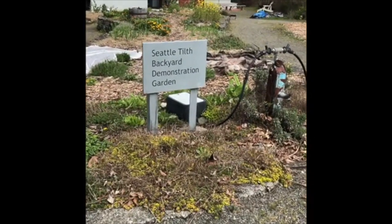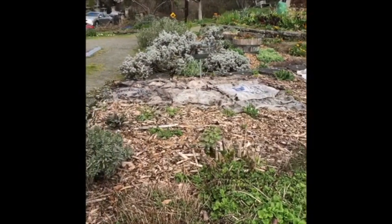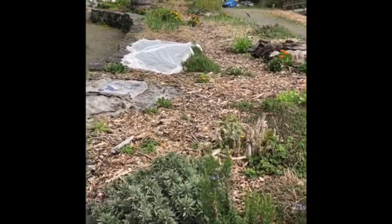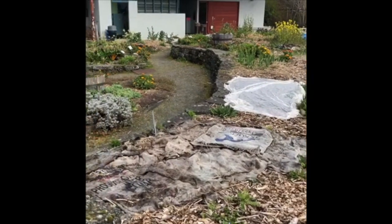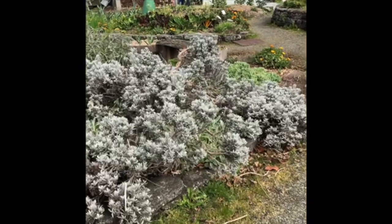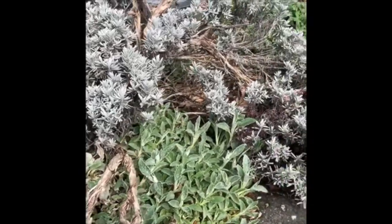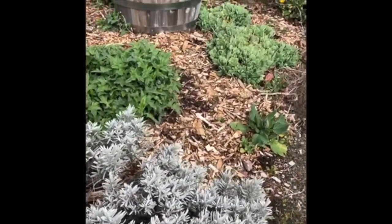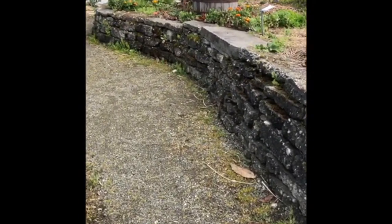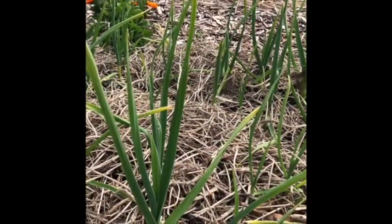Here we have the demonstration garden. All of the food produced in these plots is donated to the local food bank. Here's an enormous lavender shrub. I think we have onions or garlic here.